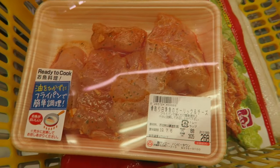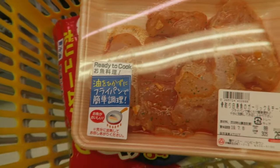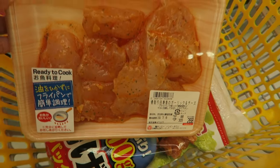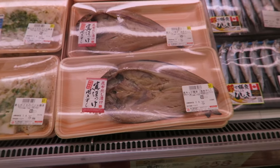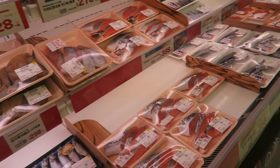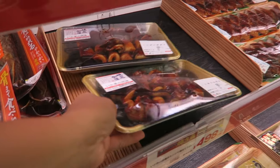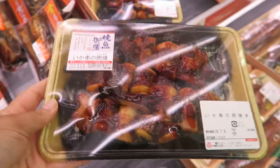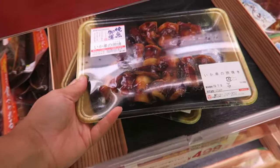So we're at 1,764. She is going. It's fish, already seasoned, marinated fish for 268. Looks yum. And it was right here beside this fish. Okay. No, I don't eat food like this, guys. But she was actually looking at this $4.98 squid on a stick. But because it's $4.98, it's too close to the budget, so we are putting it back.